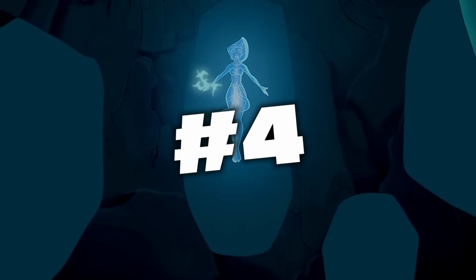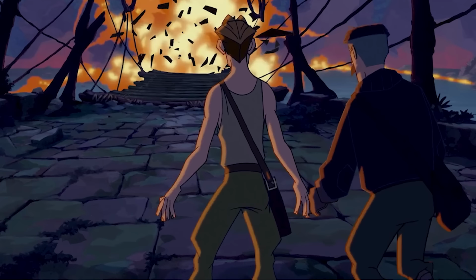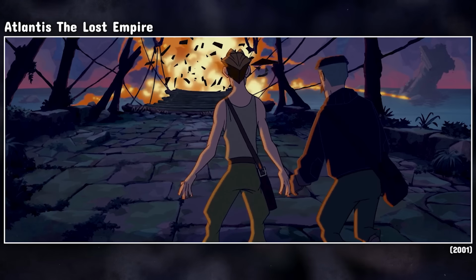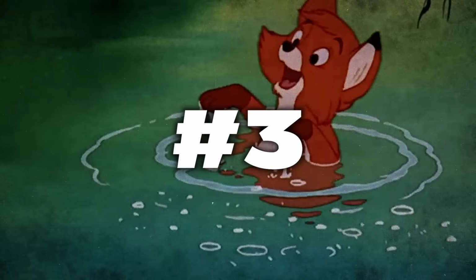Here's a really cool explosion from Atlantis. The colors are super nice in this frame. I love the background design. It feels very Temple Run. I love a good rim light. It's just a really dynamic frame. 3rd place is from Fox and the Hound.